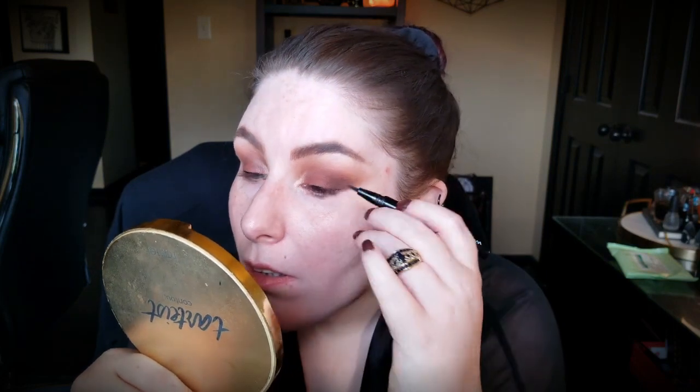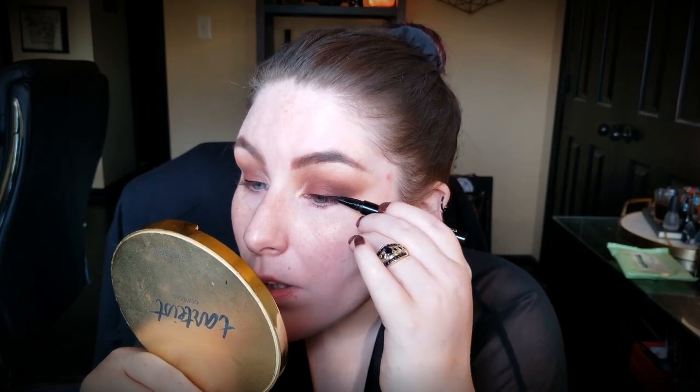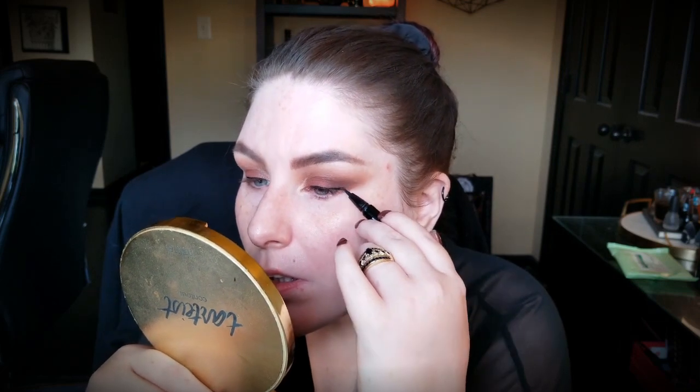Oops. Yeah, let's repeat that on the other eye without messing up too bad. These are even. I think a little thicker. Always get thicker on that eye and have to go back and thicken this one up. Hopefully I can get really good precision with this liner. I don't have to go in and clean it up 100 times.